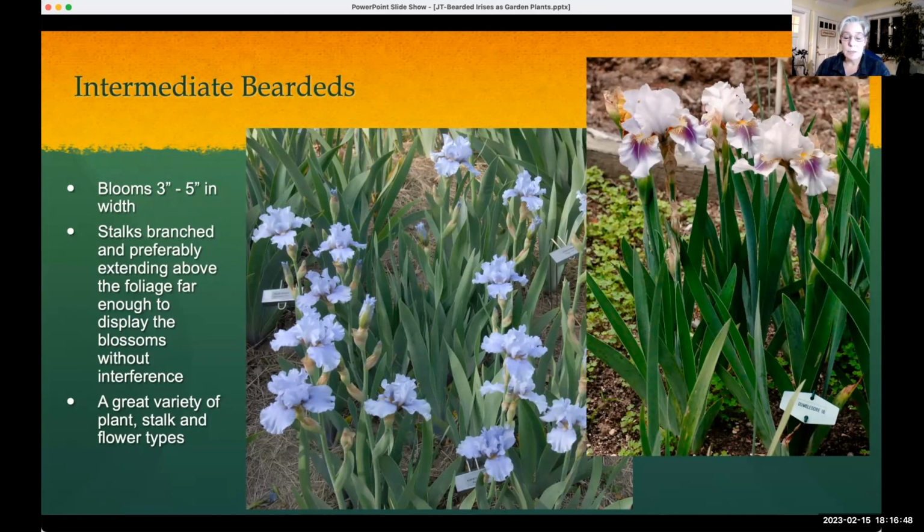With using Iris pallida and some other things, people have been getting way better branching in the IBs. This is an IB with beautiful branching, actually. Smaller flowers, but gorgeous branching, and a lot of nice flowers. Whereas this is probably a more typical one with maybe four flowers per stalk.